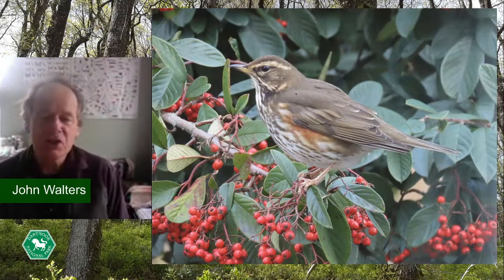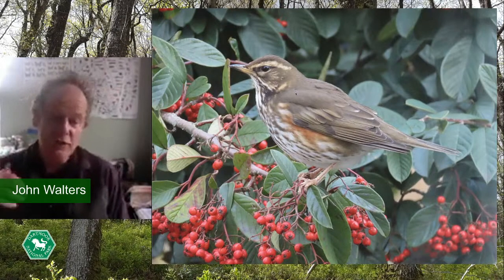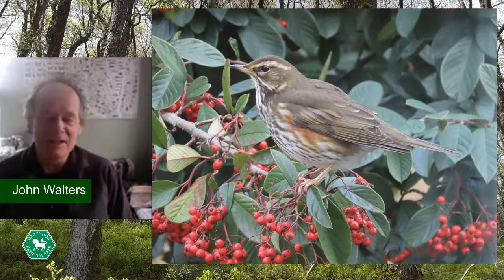So these birds come from Scandinavia, from places like Norway and Sweden. And then they fly over here to spend the winter because it's a bit milder here, not so frozen up as it is where they breed. So these birds don't move as far as the swallows and swifts, but they move a fair distance. They come over the North Sea and spend the winter in Britain.